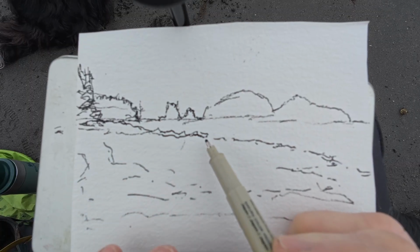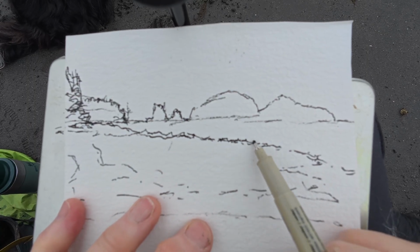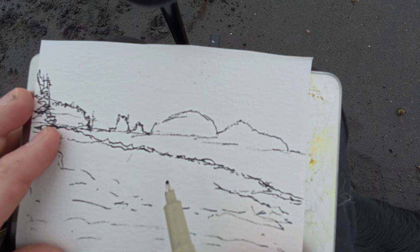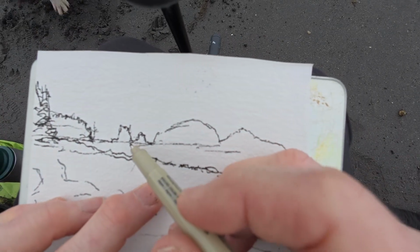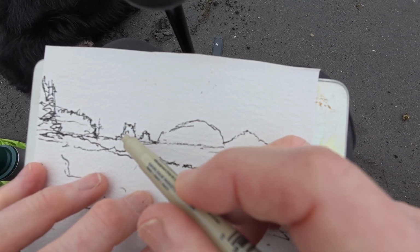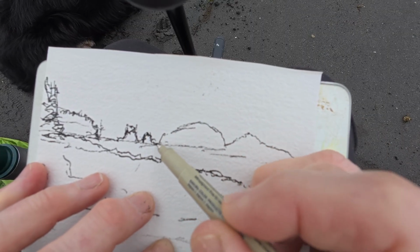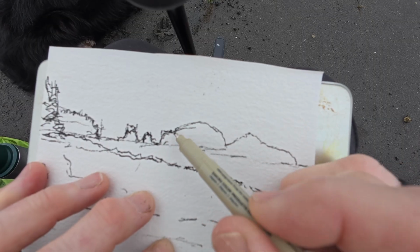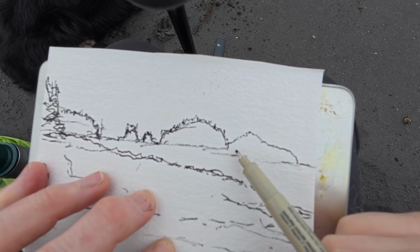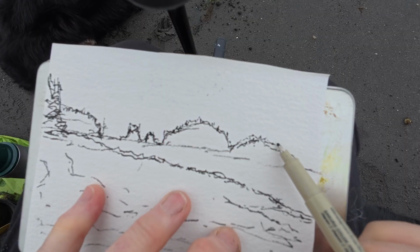The bugs are ferocious today. All these no-see-ums are swarming me. This will probably have to be a quick one. These islands are maybe too tall. More like that. It's the joy of starting in pen. You can't really correct your drawing. Okay. All about training the eye, getting the practice in.